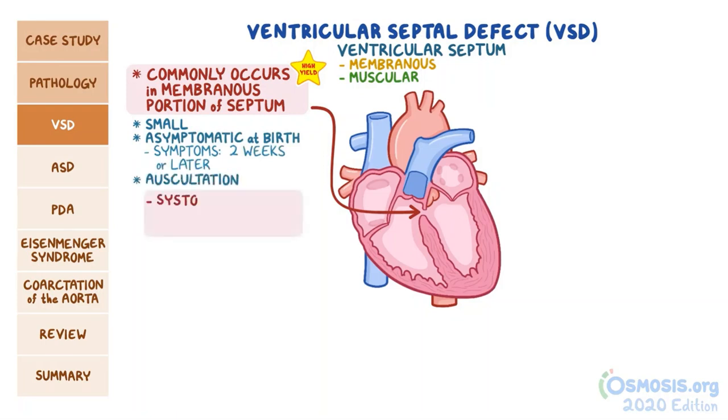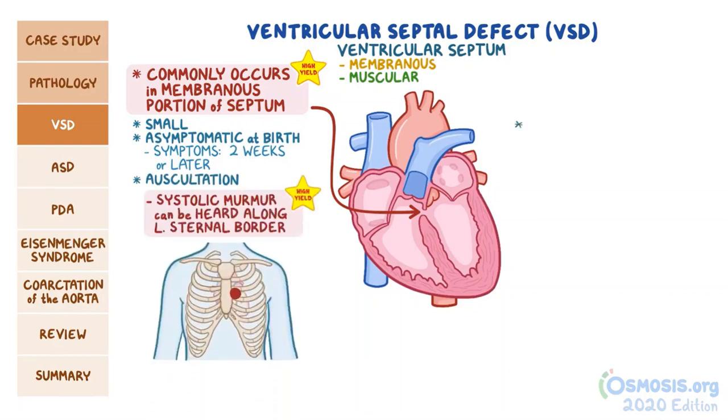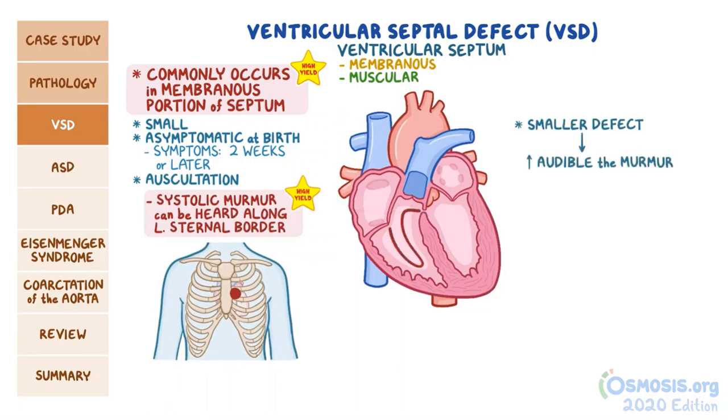On auscultation, a systolic murmur can be heard along the left sternal border. Bear in mind, though, that the smaller the defect, the more audible the murmur. That's because when blood rushes through a more narrow opening, it produces more turbulence and therefore more noise. In addition, because the defect allows oxygenated blood to move from the left to the right side of the heart, the oxygen saturation will be higher than normal in the right ventricle and the pulmonary artery.